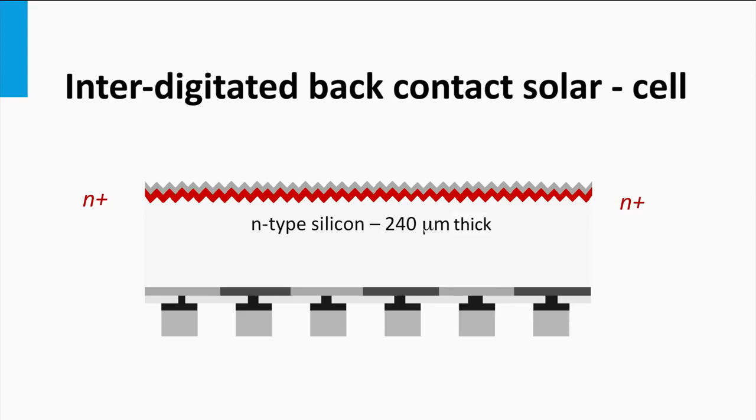A higher N-doped region is placed at the front surface indicated by N+. The interface between the higher doped N region and the lower doped N region acts again like a p-n junction. In this case, it will act as a barrier for the light-excited minority holes in the lower doped region to diffuse to the front surface.